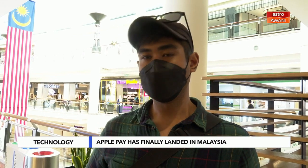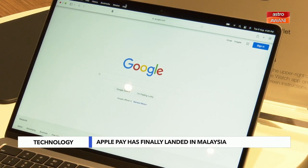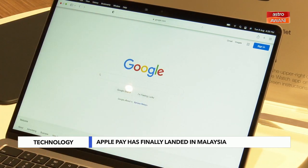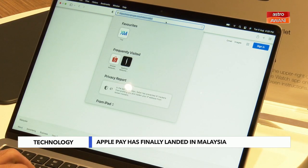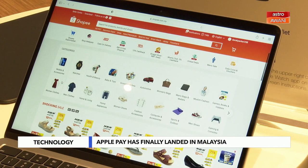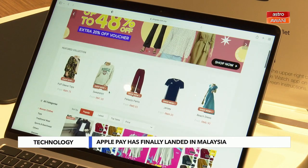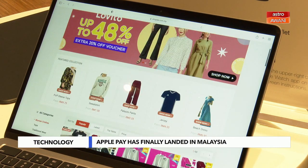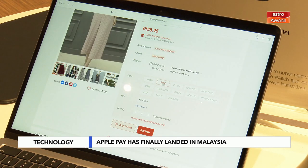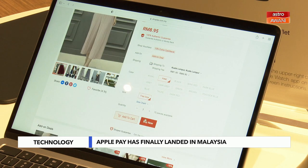Great, fantastic. Okay, so if you use Apple Pay on MacBook, this is how you do it. You just go to any other merchants that are supporting Apple Pay right now. For instance, Shopee, and you can just buy whatever you want to buy. I feel like I want to wear a dress this evening with palazzo pants from 55 cents. How about that? I would like this one, pink, free size, buy now.